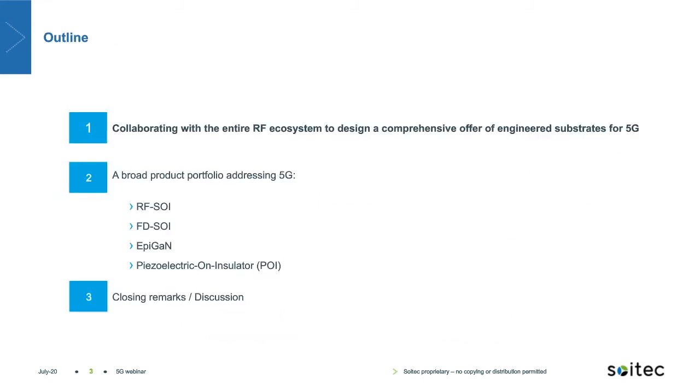The purpose of this webinar is to give you an overview of engineered substrates playing a key role in enabling solutions for 5G, both on terminal and handset side, as well as infrastructure. I will first introduce the comprehensive offer of Soitec engineered substrates that have been specially designed to answer the challenging requirements of 5G by collaborating with the entire RF ecosystem. Then my colleagues will describe in more detail four different product lines, namely RF-SOI substrate, FD-SOI, EpiGaN, and piezo on insulator substrate. Finally, after the closing remarks, we will have 15 minutes of Q&A.